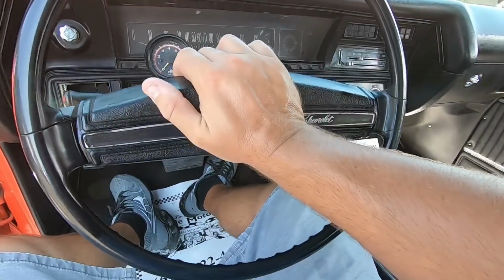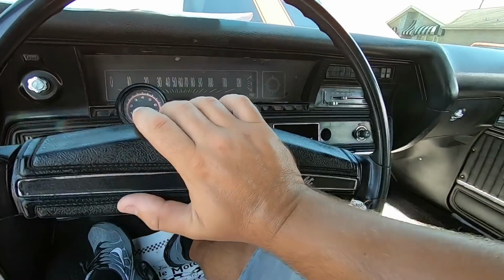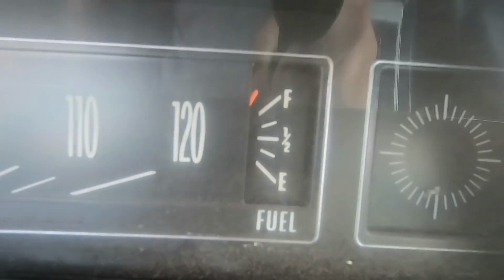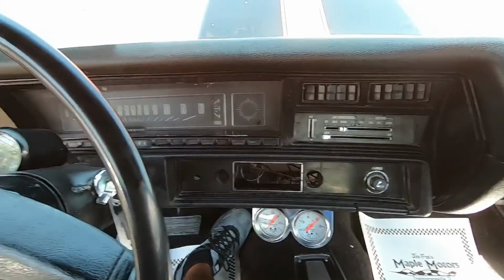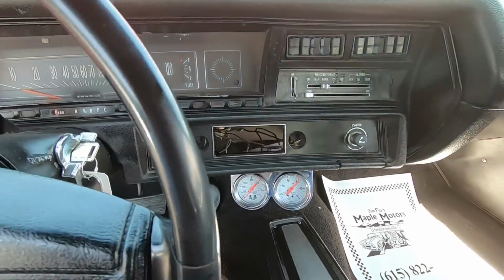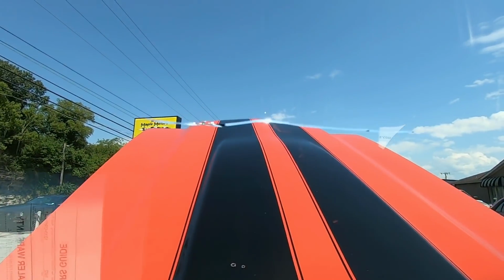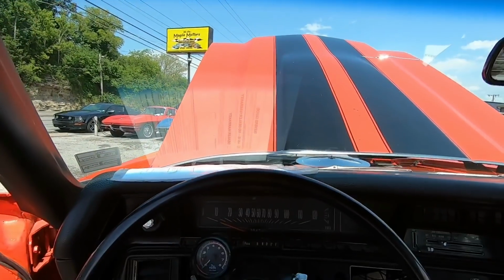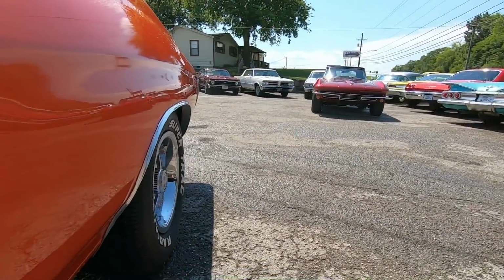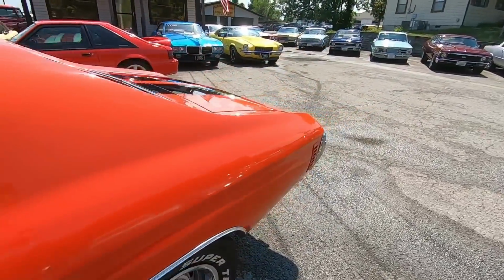Horn? No horn. Back to the no horn streak. You'll have to get one of those installed. The gas gauge is not working. Disappeared off the map there. There's no radio in this car. Glove box is nice and clean, no radio. Somebody took that out for us. Biggest issue on the windshield is that crack. Probably have to get a windshield put in it. Pretty healthy sounding motor.